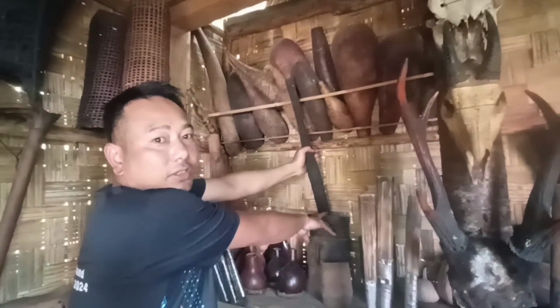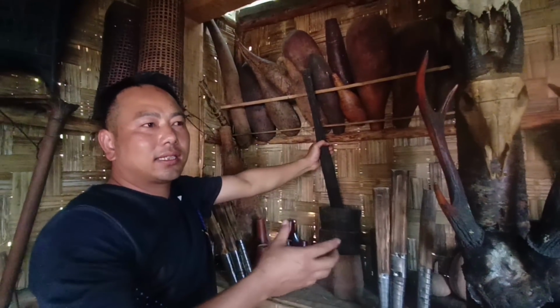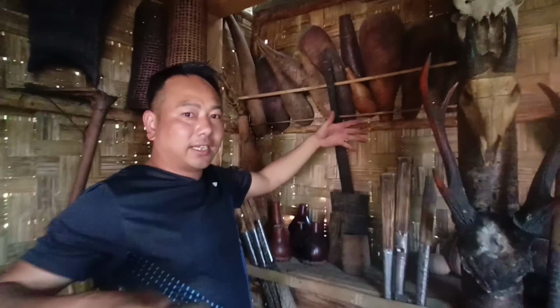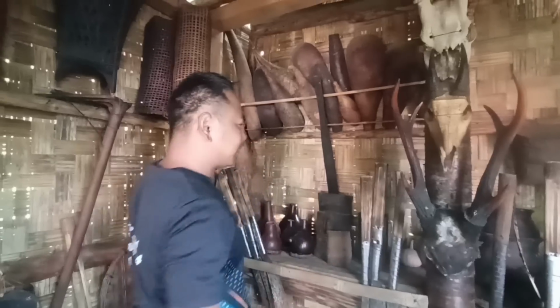This is the smaller version of tumbo, wherein we grind, we pound paddy and millets, chili, and all this stuff. So we have a smaller version, and then we have bigger versions as well to pound paddy and millets and all those things.